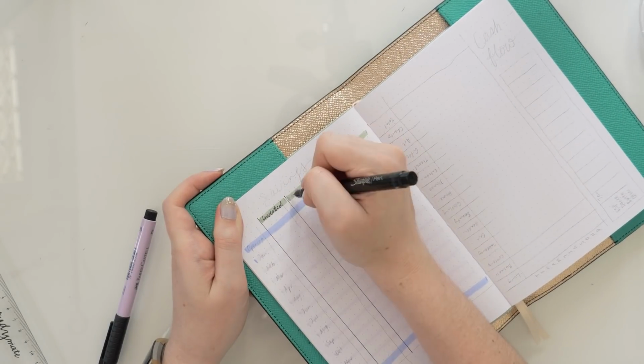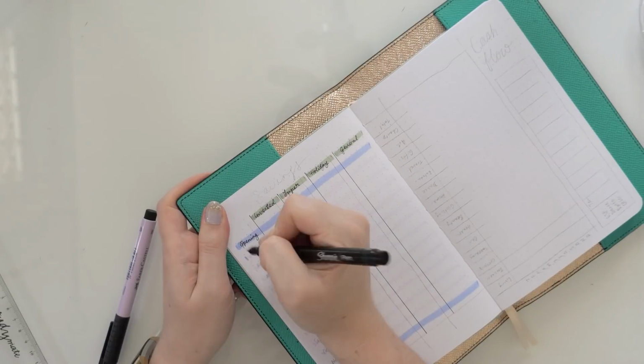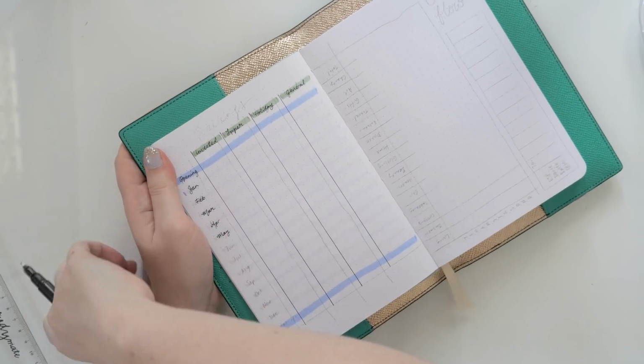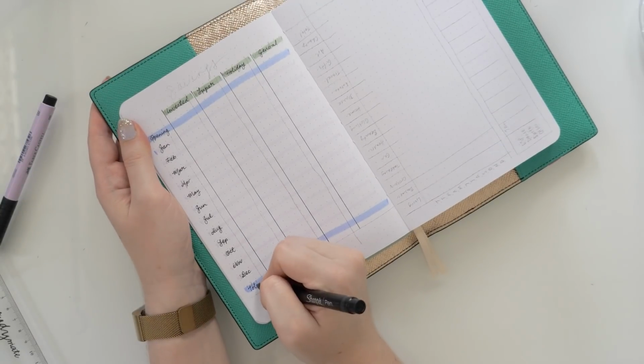Going to jump in with some pen. Do keep in mind that it is a little bit trickier to erase pencil lines when you have gone over them with some kind of brush pen or similar. You can't necessarily always get all of the pencil off, but I do find that it helps me to plan everything out in advance. So something to keep in mind.